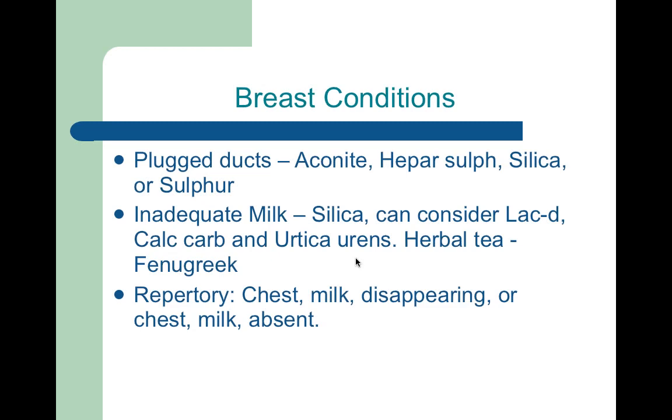Also, respiratory, chest, milk disappearing, or chest milk absent. So that's in the repertory. And that's a rubric that I've never heard of. Of course, I'm an eye doctor. I'm not involved in treating mastitis or decrease in milk. But this has an interest for me now since I have some milking goats. So chest milk. Yeah, I'll be darned.